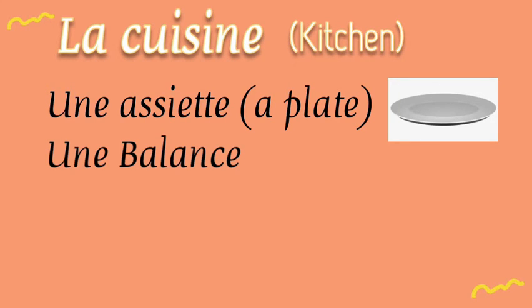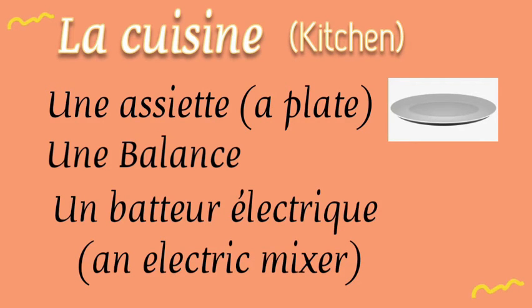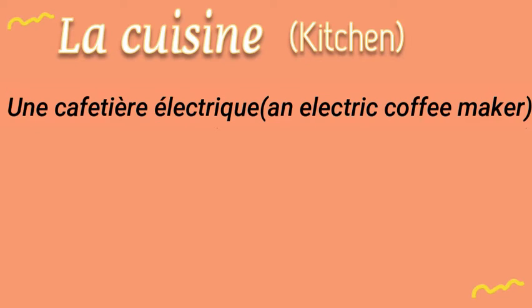It is called une balance. Une balance. Next can be a mixer. Okay, an electric mixer. So it is called un batteur électrique. Un batteur électrique. Next is coffee maker. A coffee maker which is electric. So une cafetière électrique. Une cafetière électrique.